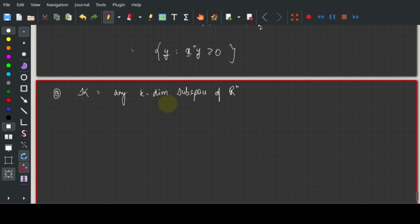It won't have K. Why? So take any vector x in K and a vector y in K star. Okay, so if x transpose y is greater than or equal to 0, right? If x is in K, then minus x is also in K, right? But then minus x transpose y would be less than or equal to 0.